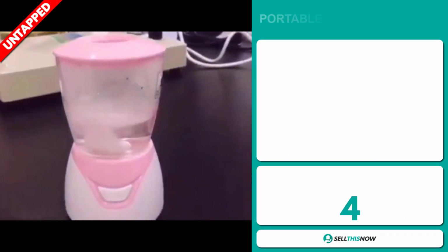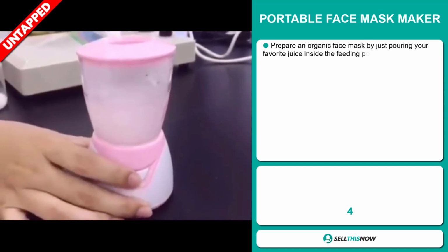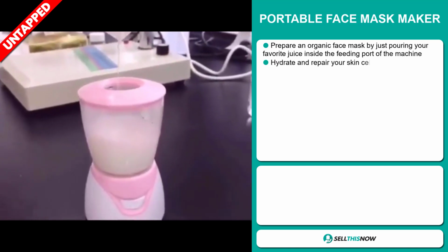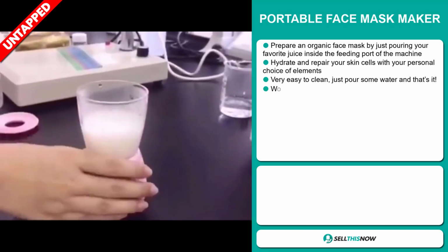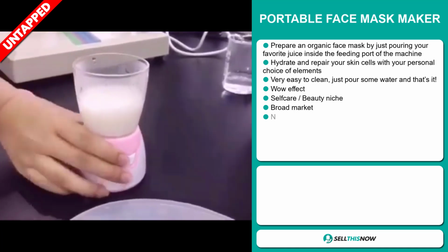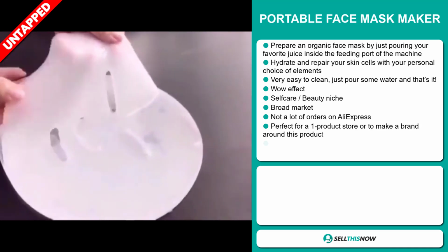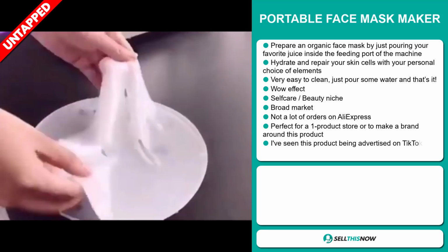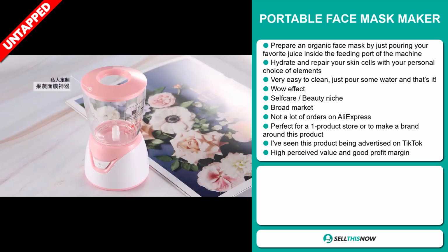Our next product is the portable face mask maker. Now you can prepare an organic face mask by just pouring your favorite juice inside the feeding port of the machine. It hydrates and repairs your skin cells with your personal choice of elements. It's very easy to clean, just pour some water and that's it.